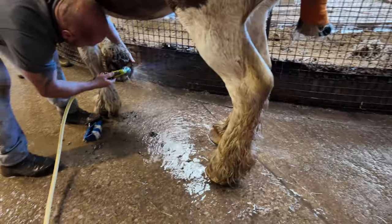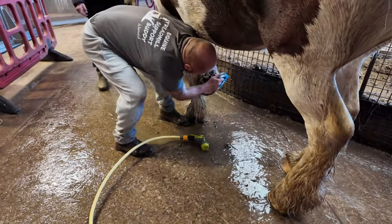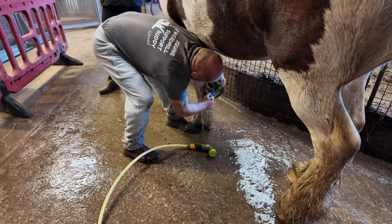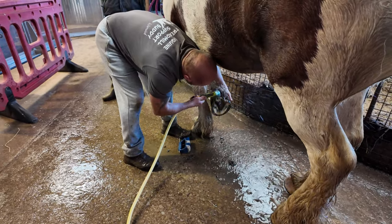Obviously as well, when we're picking their hooves out, she hasn't got shoes on, but we just make sure there's no loose shoes and things, or no nails sticking out or road nails, because that could potentially damage the treadmill belt.